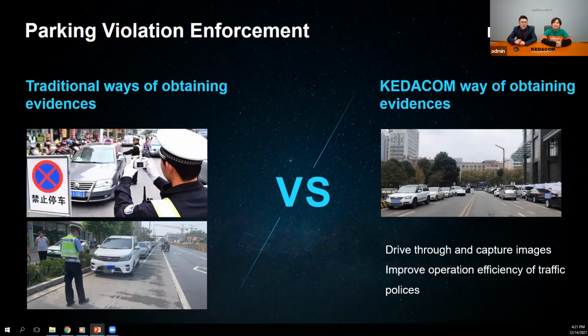However, if you use our system, it can automatically and quickly record all illegally parked vehicles just by driving around the road. Will it be more efficient for you? Indeed, it can greatly increase the efficiency of the traffic police. But is it possible, Sam? Yes, our system has an illegal parking patrol function. We only need to switch it on before reaching the illegal parking area. Now I'll show you how it works in this video.